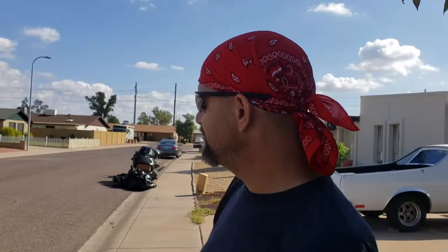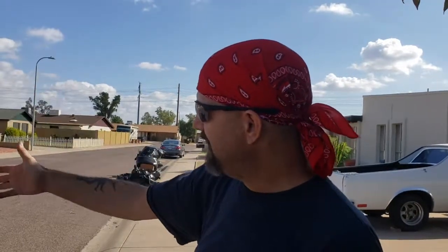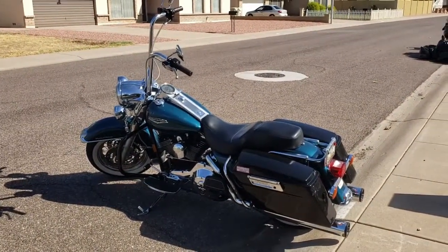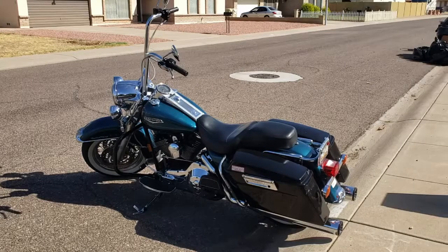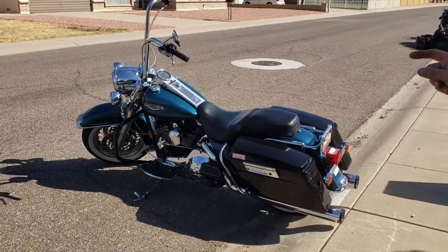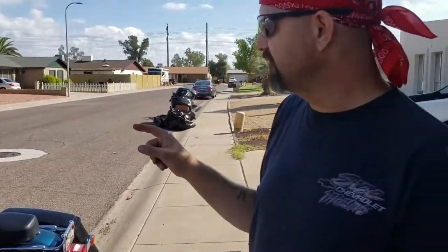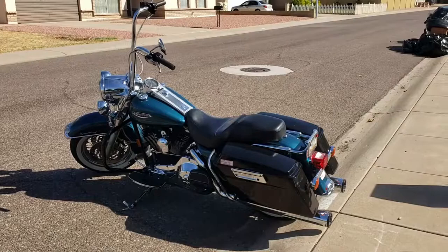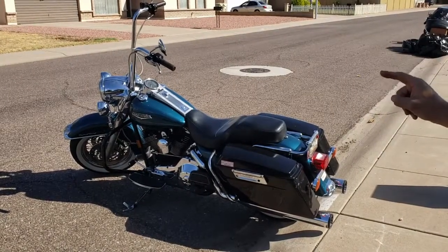If you guys are wondering, the ape hangers and stuff like that, I did all that work myself. Those are 18-inch ape hangers. I extended all the wiring myself and ran it all through the handlebars for a clean look. I did all the steel braided cable install myself.